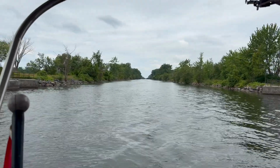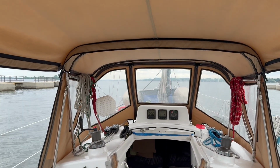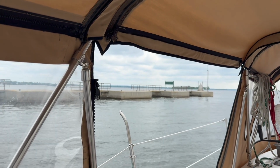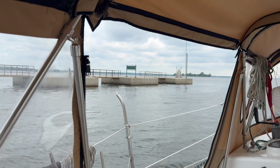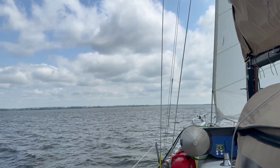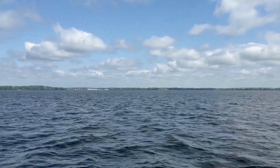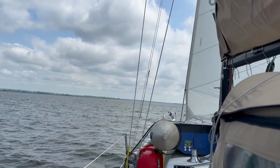Leaving the Murray Canal, heading out into the Bay of Quinte. Next stop, Belleville. Oh, that plane's taking off again, the huge military cargo plane. I don't remember what it's called or the number of it. It's a huge plane. There's Trenton in the distance, and Trenton Marina. We have to go by this buoy here first, but I'm going to carry on straight for a while.